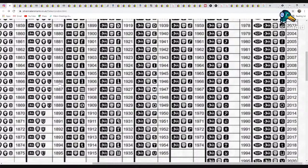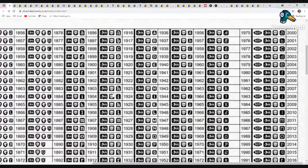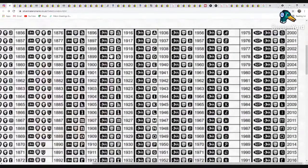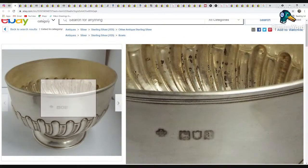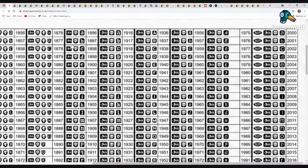So, no, that's a little bit ropey because there is no duty mark there. That is an A. So let's see if we can actually find this. I think that this is more likely to actually be 1916. There it is. So not only has this vendor got a slightly substandard product, they have incorrectly identified the assay office year. Oh no, sorry, I take it back. It is 1896. There it is there. I don't know what I was looking at through here.